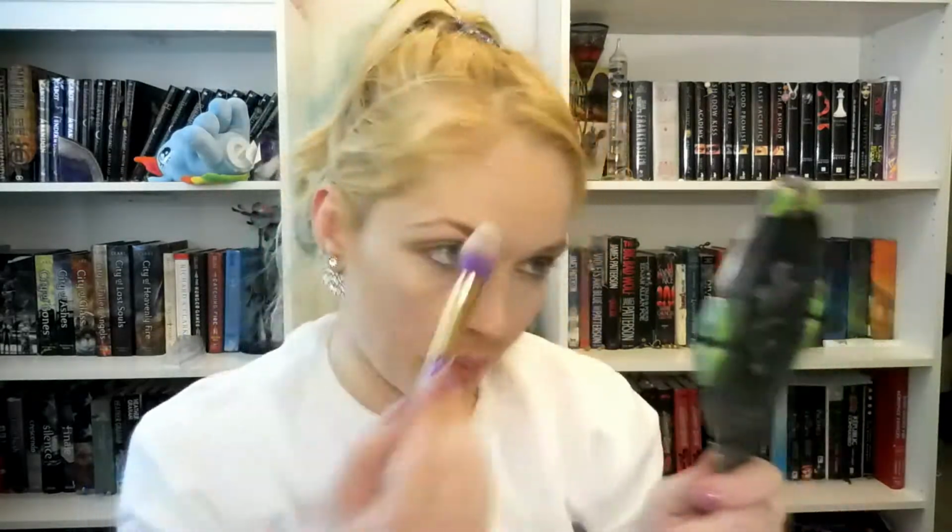And then add a little on the nose, and down the bridge, and then there. I have to say that I really do like this highlight. I do, though, just to put it out there, feel like it is emphasizing my pores slightly. But then again, I'm not wearing any foundation or anything that would kind of disguise these pores. So that could also be why. But I like it. I will keep it.